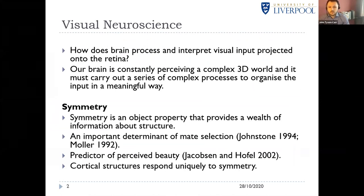So visual neuroscience is concerned with how our brain processes the visual input that is projected onto our retinas. Now, we're constantly perceiving this really complex and 3D moving world, and our brain needs to be carrying out a series of complex processes in order to organize this input in a meaningful way for us to actually work with. And symmetry is one of those really important object properties that provides us with a lot of information about the structure of the object.